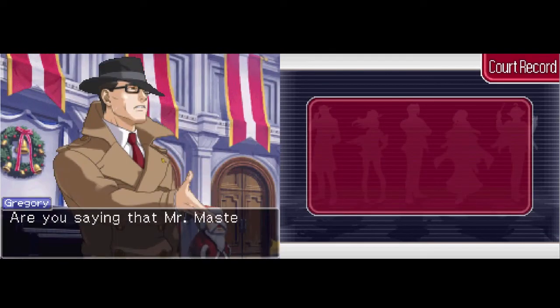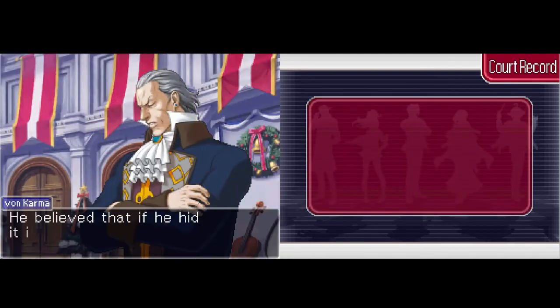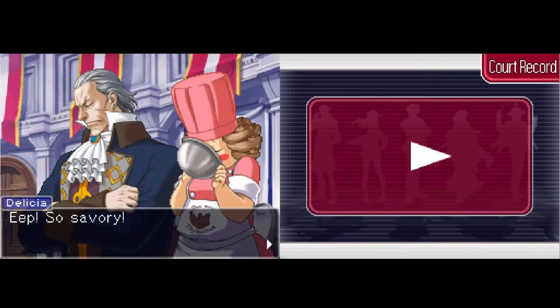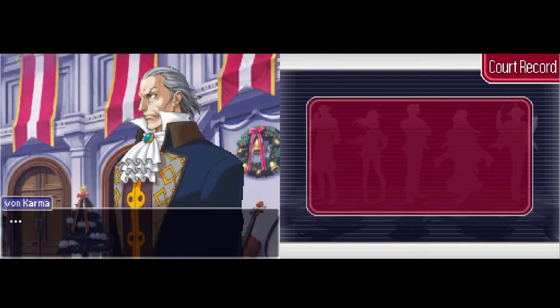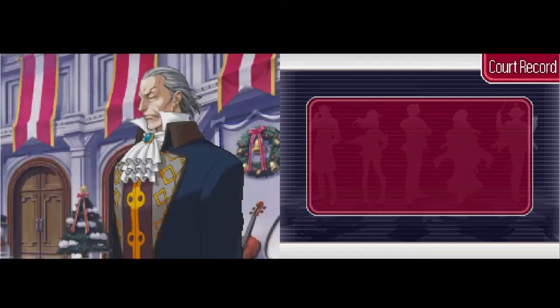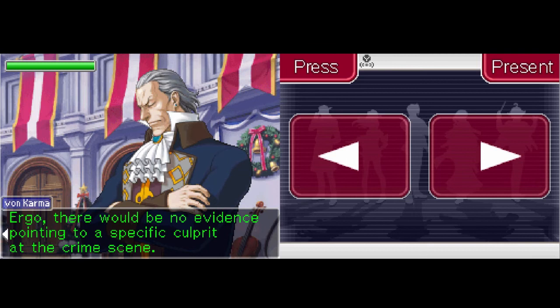Hold it, brother. You're saying that Mr. Master removed the murder weapon and hit the body in the chest? He believed that if he hid it inside his own work, it would not be discovered. So, Xavier, what do you mean, so sorry? She shows no sign of remorse. He moved the murder weapon, and he left the body at the scene. Ergo, there'd be no evidence pointing to a specific culprit at the crime scene.